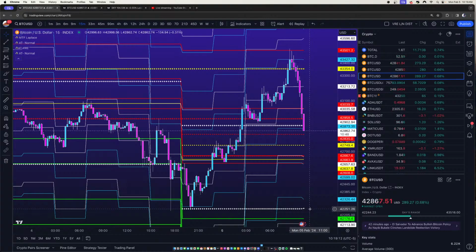Because you always got to remember, that's what these ranges are all about. Top side of the 68.3 on the daily, bottom side. That means there's a 68.3% chance the data set is going to close in this range. That's what makes these distribution levels so powerful, when you understand probabilities.